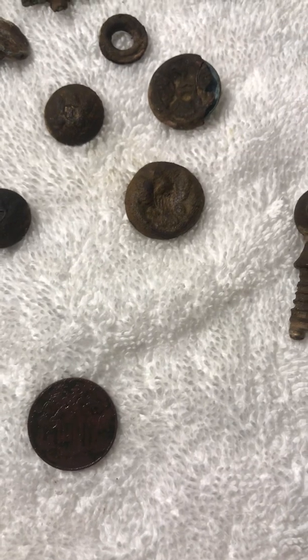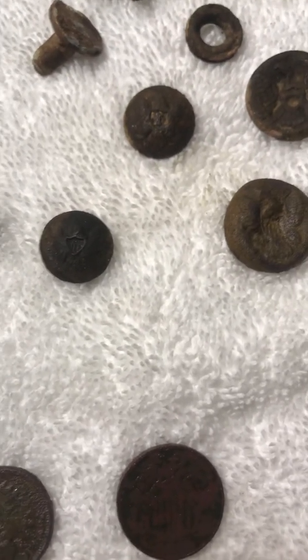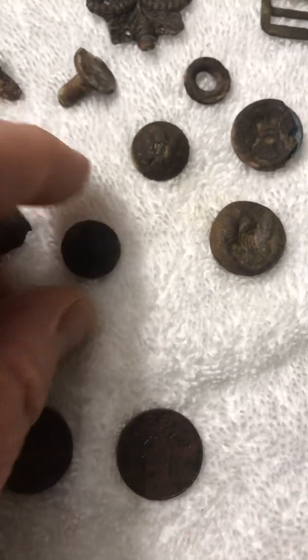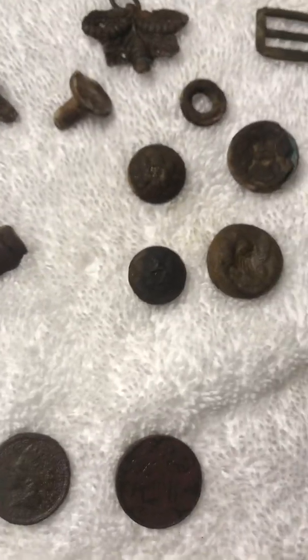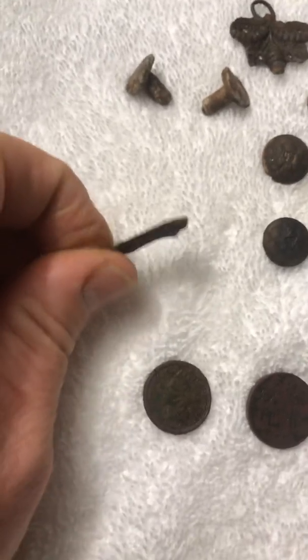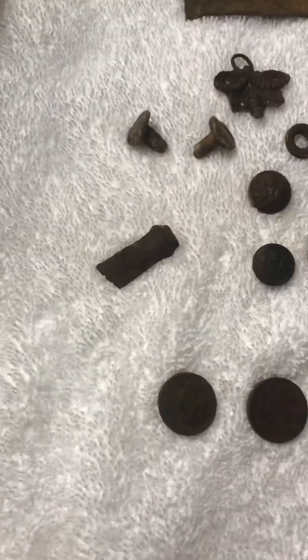The Civil War buttons that I found: an infantry button with the I on it. Found two cuff buttons, and so there were 3 general service, 2 cuff, 1 cuff button with the I, if you can see it. And then over here you can see I found part of the crossed cannons, which I'd love to have found the rest of, and I'll try to go out there tomorrow and find the rest of it.